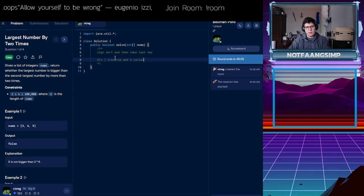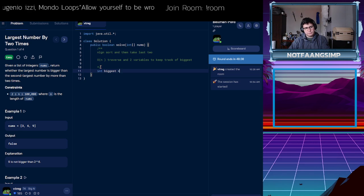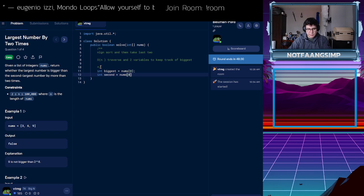and 2 variables to keep track of biggest. There we go. So now what we can do is just do that and then compare those two, and we've gone down a level of time complexity. So let's do int biggest equals nums at 0, int second equals nums at 0 as well, so we can just update it. Yep, and we're guaranteed nums to be longer than 2.